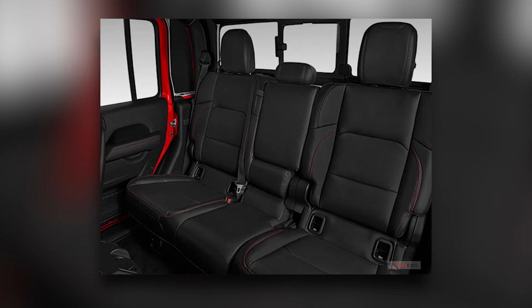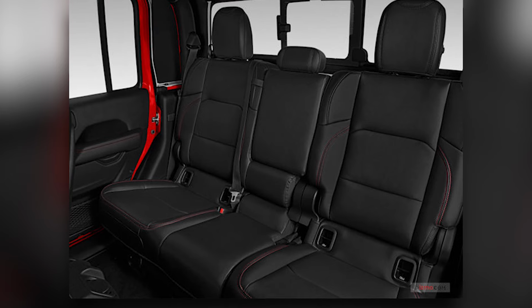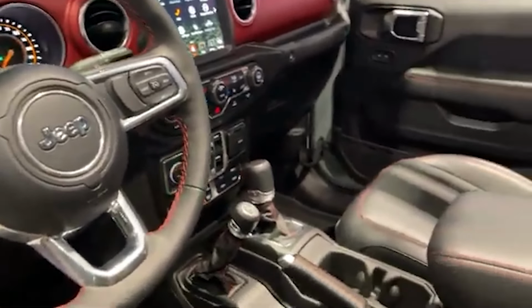But, like every vehicle, the Gladiator's cabin isn't without its quirks, and some of these can be pretty frustrating for owners. One of the most common complaints among Gladiator owners is the start-stop system.